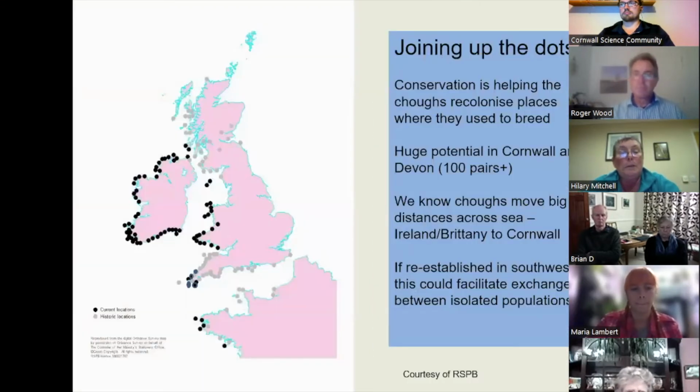And it's about joining up the dots. If you look at this map, the dark dots are where chough are currently, and the paler dots are where they used to be. So you can see that pretty much all of the southwest coast path used to have chough at one point. The conservation aim is basically to allow the Cornish population to expand throughout Cornwall and into North Devon and South Devon, which makes it much easier to join up with the Welsh birds, the birds in Brittany, and even the birds in Ireland. Small isolated populations are at much bigger risk of going extinct, as we've seen.